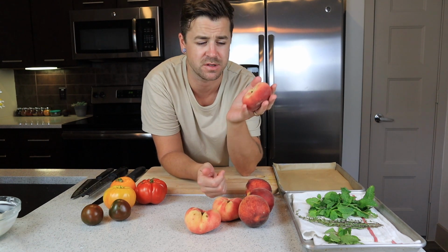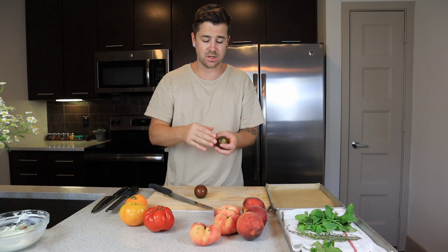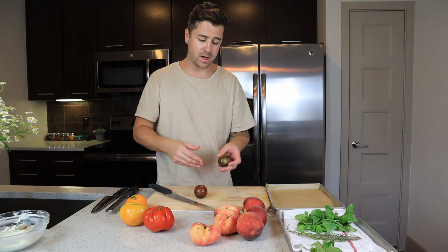So peaches, they should just smell delicious. And the same principle goes for the fruit as it does for the tomatoes. If they're bruised in any way, move on and find a different peach. The salad is gonna stack on top of each other, so I kinda want everything to be uniform so it can stack well. And I'm just gonna cut tomato slices basically. Use a bread knife.